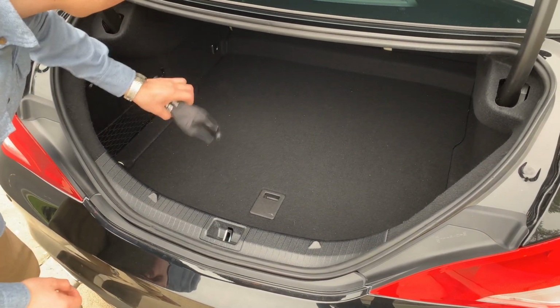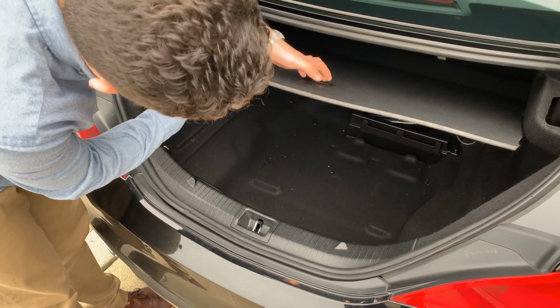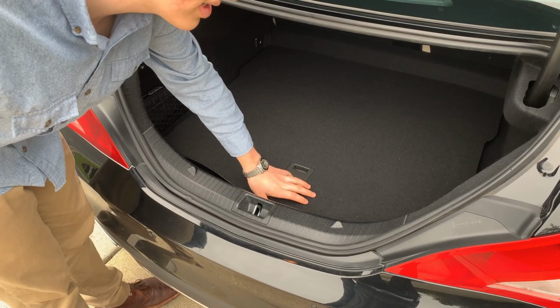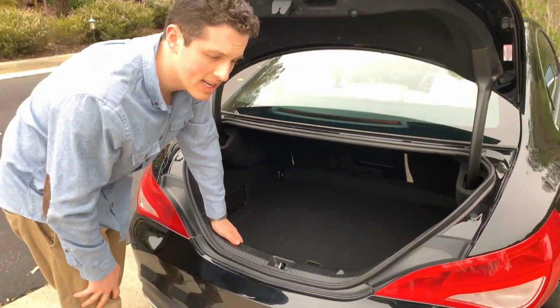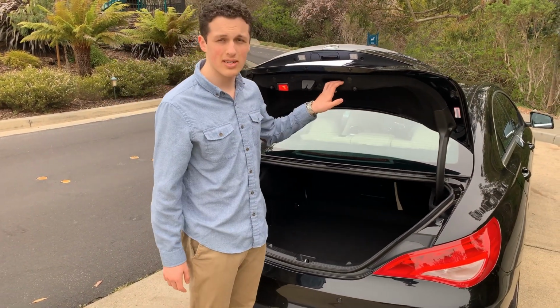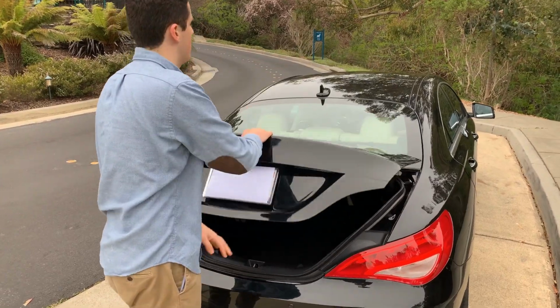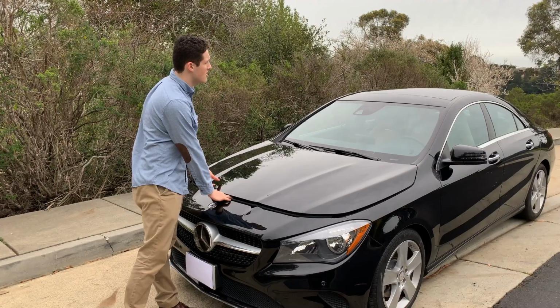We got a first aid kit in here, and then under here I think there's enough space for a spare tire. But what I find very strange is that this car was not equipped from the factory with run-flat tires, yet it still does not carry a spare tire. That's definitely a big risk that I'm not sure a lot of people are willing to take. Now let's go ahead and take a look under the hood.